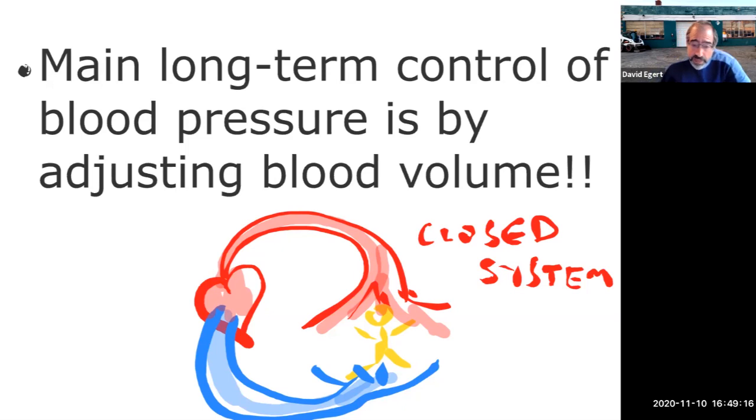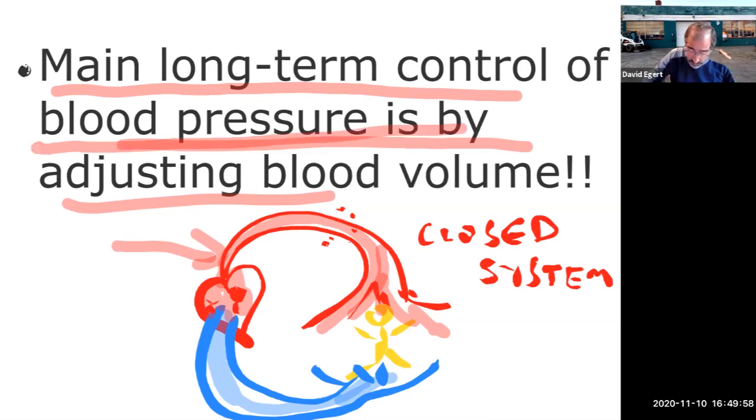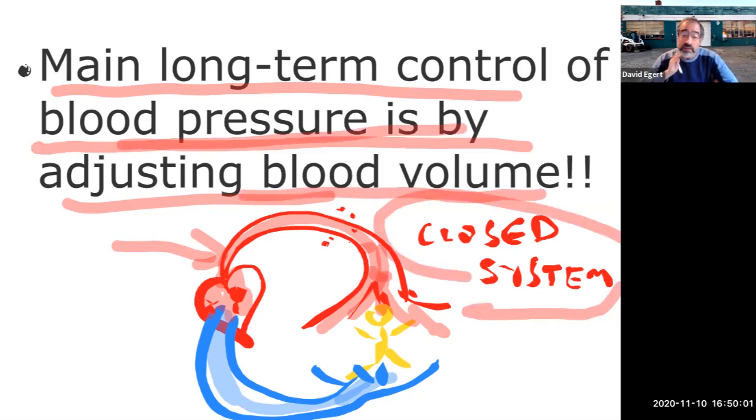While you can make adjustments in the blood pressure by constricting and relaxing the diameter of vessels, or speeding up or slowing down the heart, the main long-term control of blood pressure is just how much overall blood is in the closed system. If there's too much, you're going to have chronically high blood pressure that you're going to have to deal with. If there's not enough and the whole system's kind of limp and flaccid, you're going to chronically not have enough and you're going to have to work hard to keep the blood pressure up, right? So the main control of having a nice resting blood pressure is having the right amount of blood in the system.